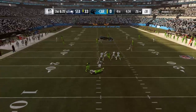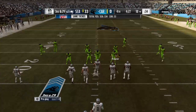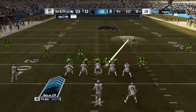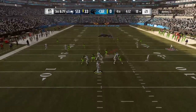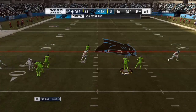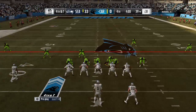On 2nd down, here's Newton. And he's going to go down again. Barkevious Mingo getting him once again, his 3rd sack of the afternoon. 4 down. Right to the 3. Throwing on 3rd and long. Newton on the catch. It's Jarius Wright. And he'll get it out near the 40 to the 39. A crazy sequence here. A huge gain that time, but it still leaves them well short for fourth down.